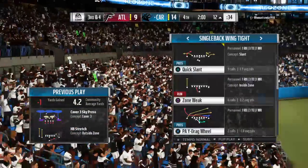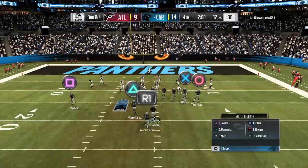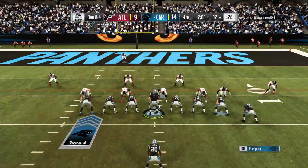Time for a break. We're back to see what happens after this. This a big play for both sides. What will we see here? 3rd and 4.